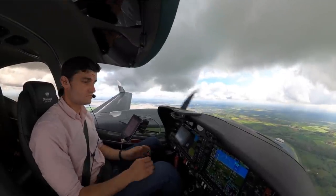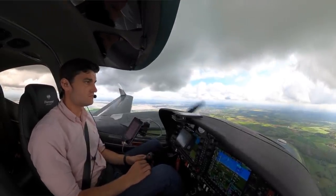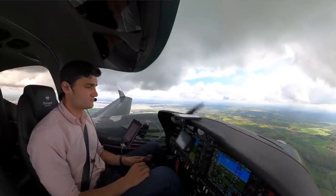Lima Romeo, you're left hand downwind for runway 27, you've got 16 miles to touchdown. November 2 Lima Romeo.